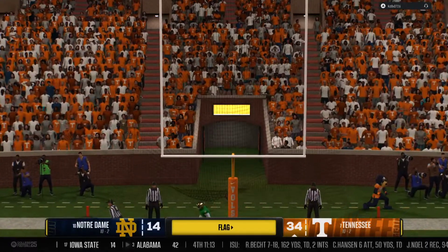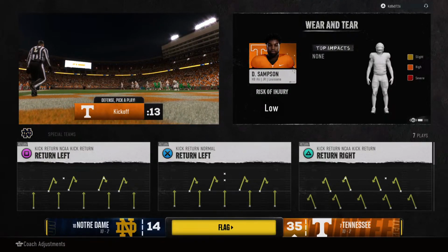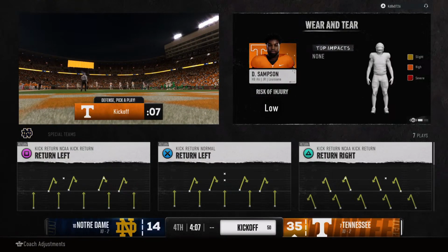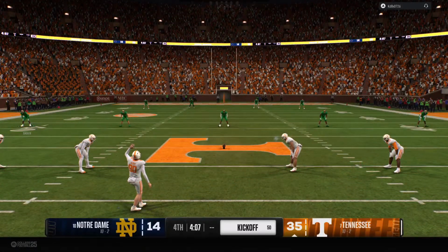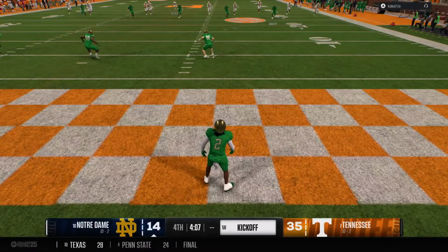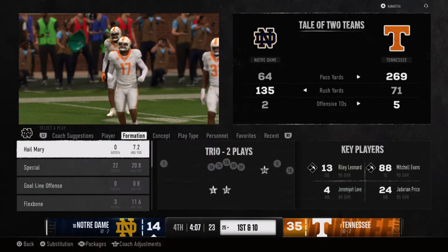Extra point up and good. A 3-touchdown lead now here in the final quarter. And the head coach will decide to accept the penalty and take the yardage. Here's the kickoff team. Let's see if they give the returner an opportunity to bring this back. And the deep kick will sail out the back of the end zone for a touchback.